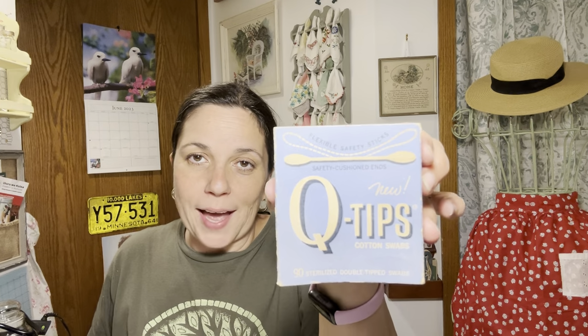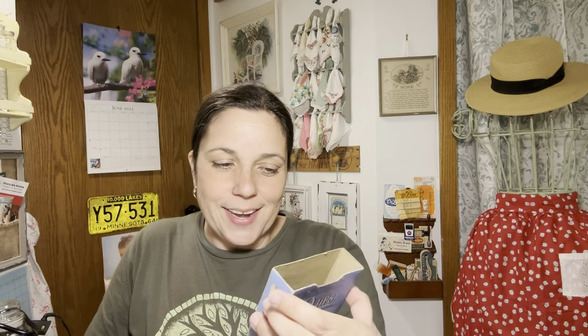But yeah, so I got this. This is from that same dealer, and this is also going to go in my bathroom. Now, I was thinking maybe I might put these behind a frame, because I don't want them to get ruined in there, but they're just old Q-tip packaging. I think they're so fun. I just don't want the water to do weird stuff with the paper. So tell me what you think.